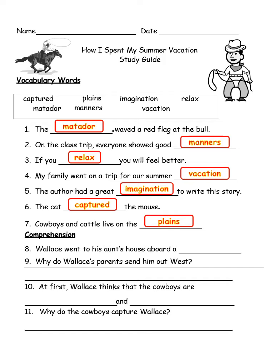Now let's proceed with the comprehension questions, number 8. Wallace went to his aunt's house aboard a westbound train. Why do Wallace's parents send him out west?